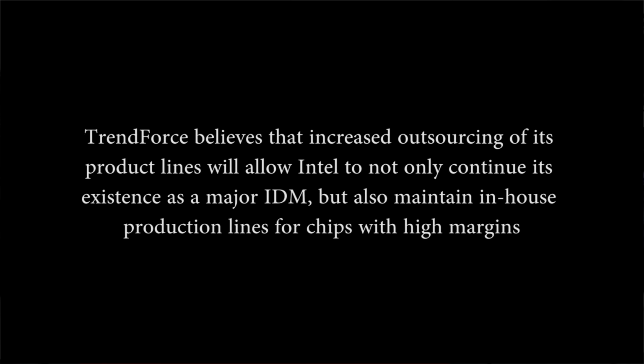TrendForce believes that the increased outsourcing of its products will allow Intel to not only continue its existence as a major IDM, but it will also maintain in-house chip production for high margins. If you want to take anything away from all of this, it's that TSMC stock is going to be going brrr, because damn, I think everything is being made by TSMC and Samsung.